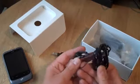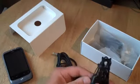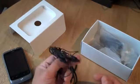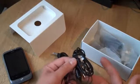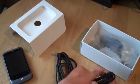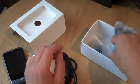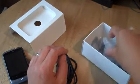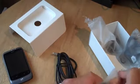We've got the headset, nice pair of HTC headphones there, and it also doubles as your hands-free kit, so you can still go jogging, answer calls, press that little button there, make and receive calls when you're out and about or driving around. Of course it does Bluetooth as well, so you can have a proper Bluetooth kit if you wish.